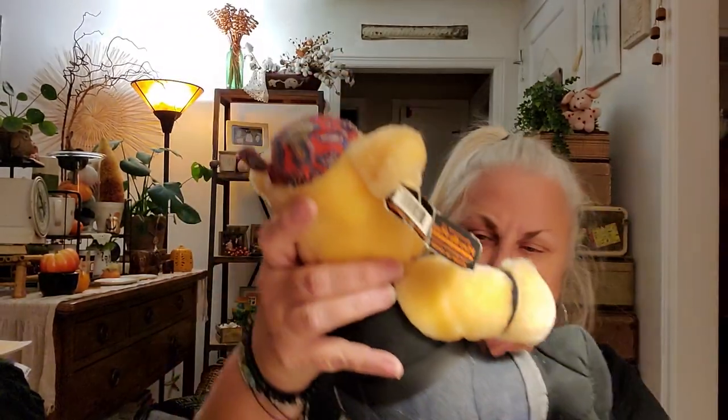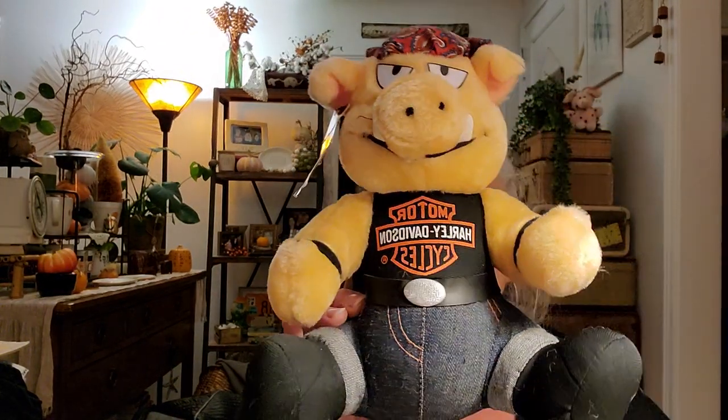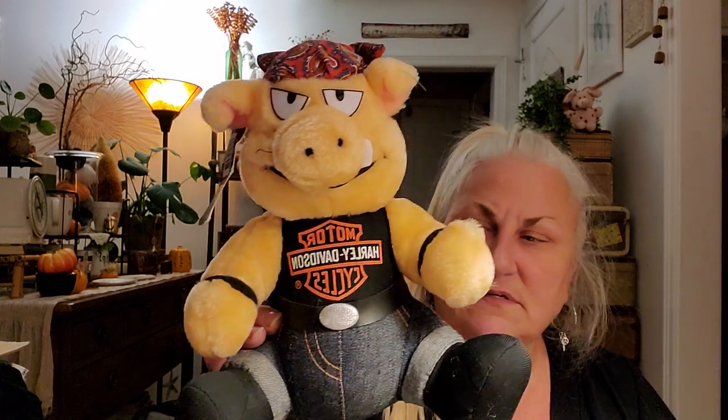I'm going to sell this. It's got the tags on it or whatever still. So it'll either be in my sale or, you know, somebody's got a Harley guy that wants that, or a Pert kid or whatever. Otherwise, I'll look into eBay.